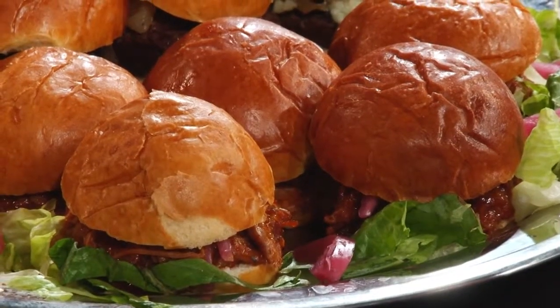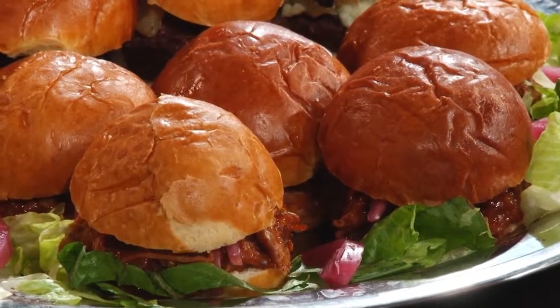And then the sliders. So what'd you say is there's red onion on top of there, right? Red onion and then they're just barbecue pulled pork. Kind of old backyard style. Classic. That's classic summer food, right? Absolutely. Okay, cool. So let's talk about these other appetizers over here.